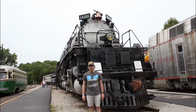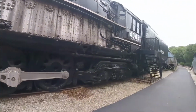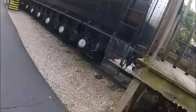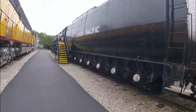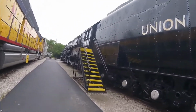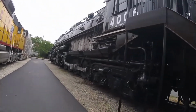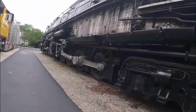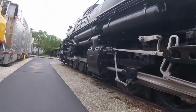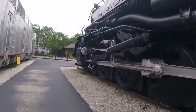What you see right behind me is Union Pacific 4006. Union Pacific 4006 was built by Alco in Schenectady, New York in 1941 and is the 695/77th steam locomotive built by that factory and is a 4-8-8-4 Big Boy type steam locomotive, and this locomotive is known as a Big Boy and the locomotive's class is 4884-1. The Big Boys are one of the articulated steam locomotives built.